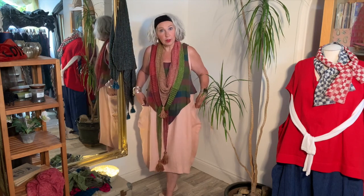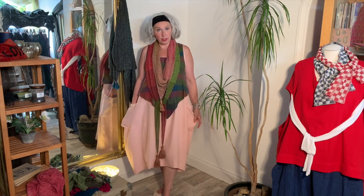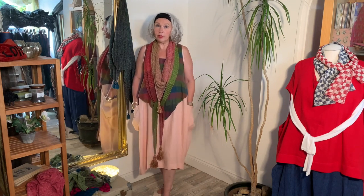But our regular linen is 245, and that makes quite a substantial difference in the way it wears and feels and how warm it is. So we've got this thinner linen that we use for the step tops and for the summer dresses. I'm wearing the blush dress in a size 2 regular. That's not my regular size. I normally wear a size 1.